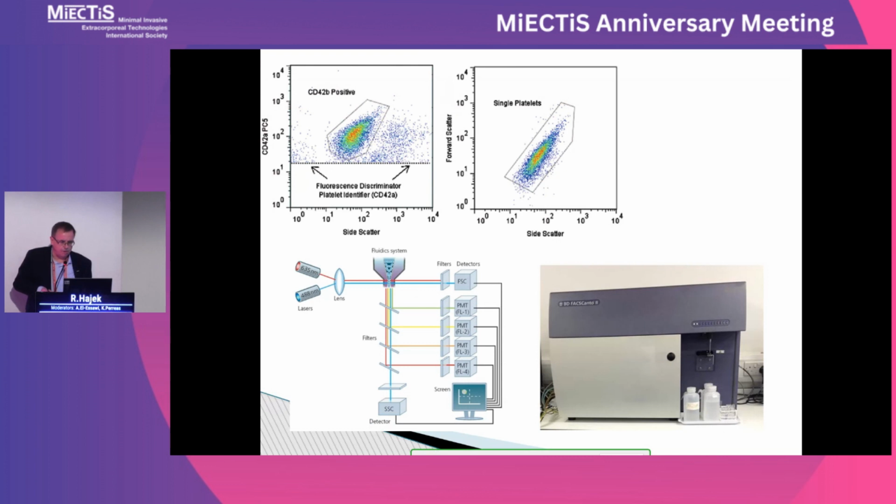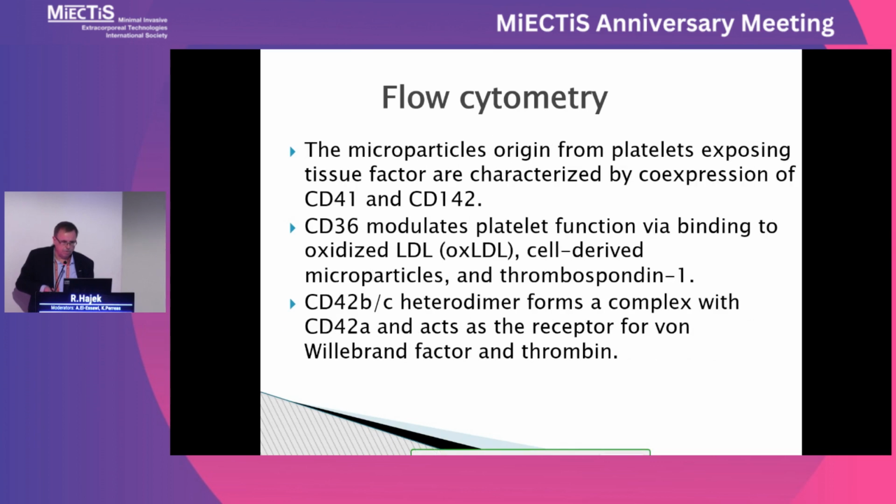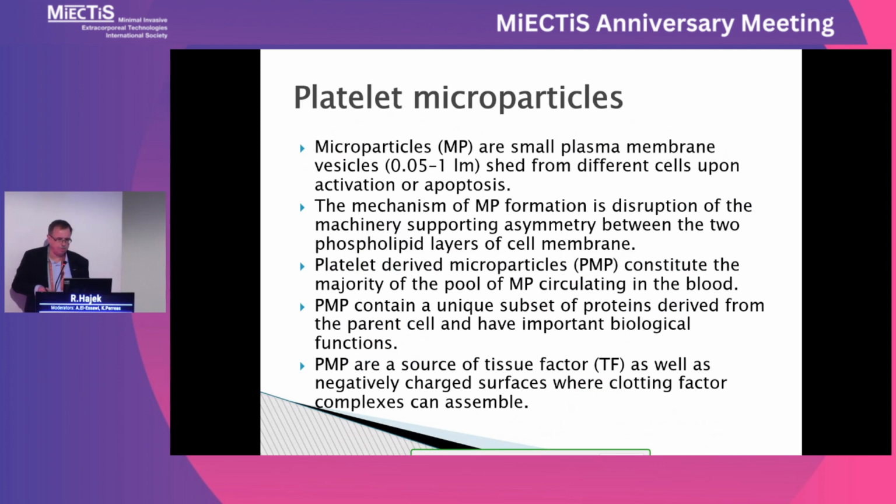This is the chromatographic detection of CD receptors by flow cytometry, a couple of receptors on the platelets that interact with some inducers of aggregation. The receptors are not only on platelets, but also on microparticles. Microparticles are small plasma membrane vesicles shed from different cells upon activation or apoptosis. Platelet-derived microparticles constitute the majority of the pool of microparticles. They are a source of tissue factor and, as a negatively charged surface, assemble the clotting factor complexes.